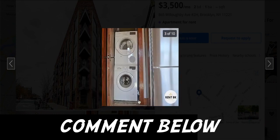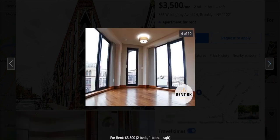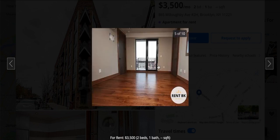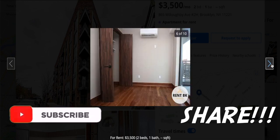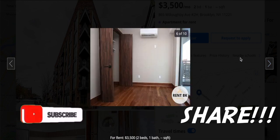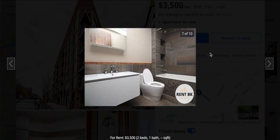Nice. So we have some laundry. Very nice. Wow. Even though you're not too high up, this is still a great view. All right, so this is one of the balconies and one of the areas. This could be a bedroom, possibly. All right, oh, nice closet. Yeah, so this would most likely be one of the bedrooms. Washroom, very nice.